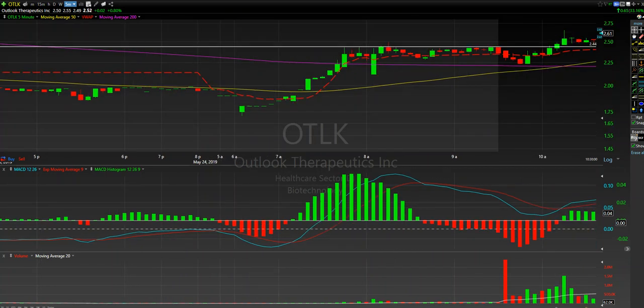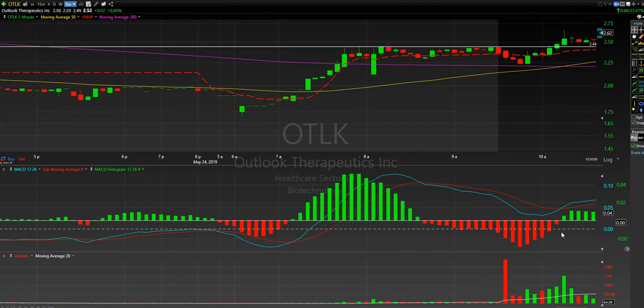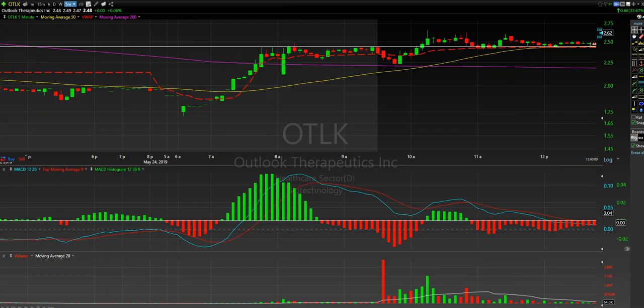OTLK did its thing, pulled back, blew up right through here, and went straight up to target right in this level at 267. This was a very, very quick, simple trade. The market is still open. We are long gone. We hit this later on in the day, just around 10:30. But you can see right through here, there was a bit of a test and a pullback. Price action confirmed and held that level.